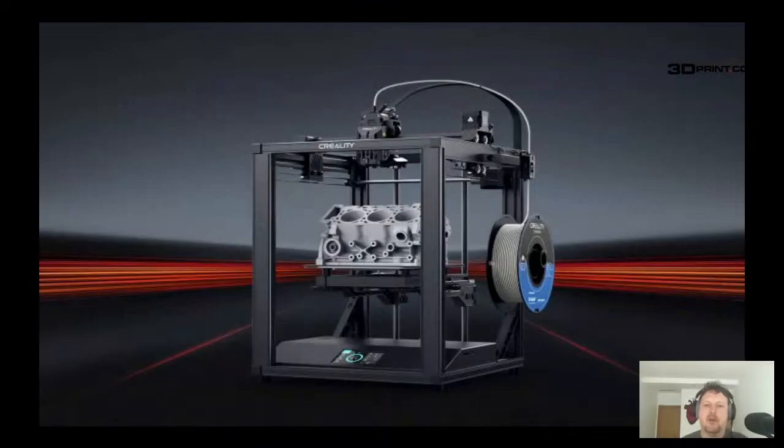Next is the Creality Ender 5 S1. This is a $599 printer. It shows that Creality is moving up in price and moving towards the mid segment, like what used to be the $1,200, $1,500 printers. And this printer has a dual Z-axis linear shaft system.